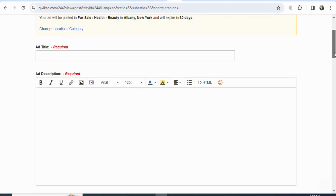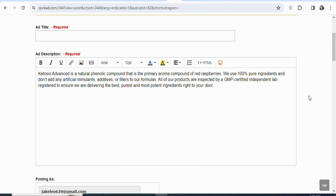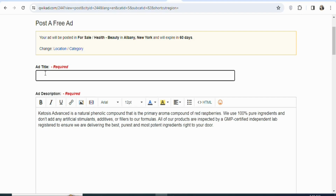Once you copy the description, what you have to do is come back and then paste it here. As you can see, that has been done. Once that is done, you are going to enter your title. So in this case, I'm going to type my title in. So we can type something like lose weight naturally and easily with keto diet. This is a nice title, but make sure you don't enter the same title. If you enter the same title, this website is going to see it as a duplicate and they are going to delete your ad. So make sure you change the title a little bit.